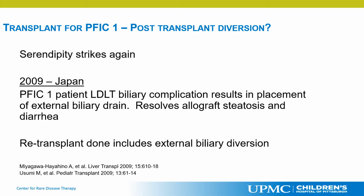In 2009 in Japan, a patient was transplanted for PFIC1. It was a living donor, and they had a biliary complication and placed a percutaneous drain. During that time the patient was developing pruritus and did have some allograft steatosis, and lo and behold, when the biliary drain was open and all of the bile was being drained, the allograft steatosis resolved, diarrhea improved, and the pruritus all but resolved. That patient was retransplanted and is one of the first cases that included an external biliary diversion at the time of transplant. Those are the 2 studies there in case you wanted to look them up.